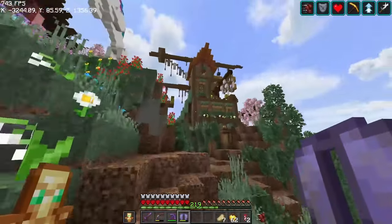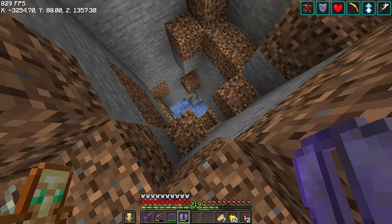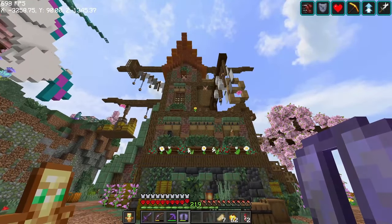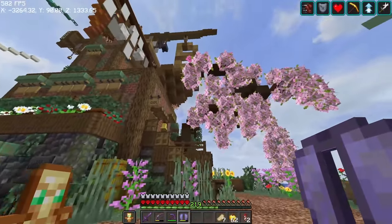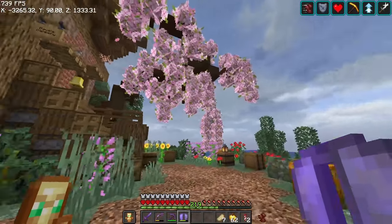So if we come across here, this is the bakery over here. This little hole actually leads down to that cave I was just showing you guys, which is also extremely cool. But this is the bakery here. I absolutely love copper. Oh my god. We have a bit of a cantilevering blossom tree here.